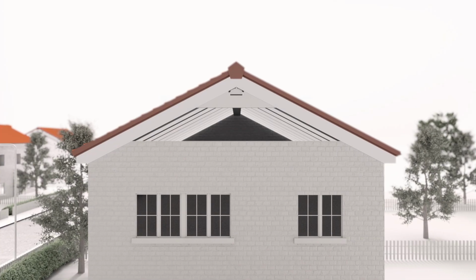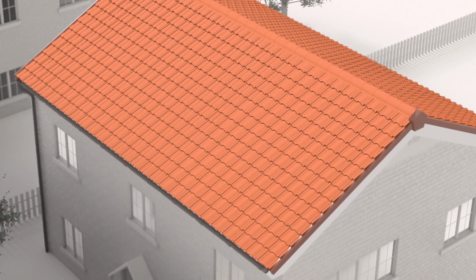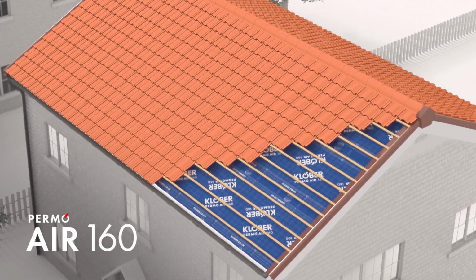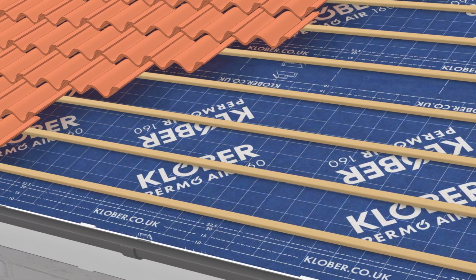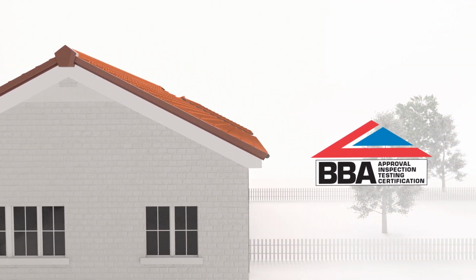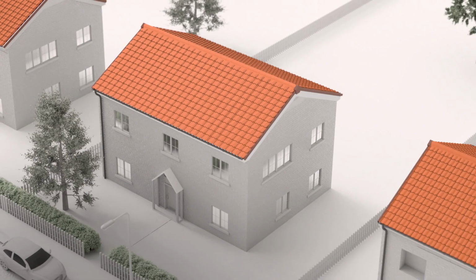All of Klober's standard pitch solutions are highly effective at preventing moisture buildup in the roof space, but nothing outperforms Permo Air 160. As the UK's most breathable BBA-approved membrane, you can say goodbye to additional roof ventilation, such as tile vents, eaves, and ridge ventilation, saving you time and money. Plus, Permo Air 160 is NHBC recognised.